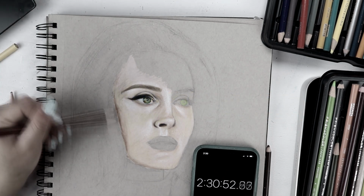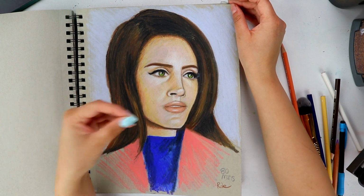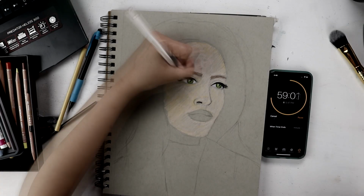And next up is the 80-minute drawing. Focus on the big picture. Don't worry about every little thing that has to be perfect. Just get it done. Focus on the most important things, and that's what I learned from this one.